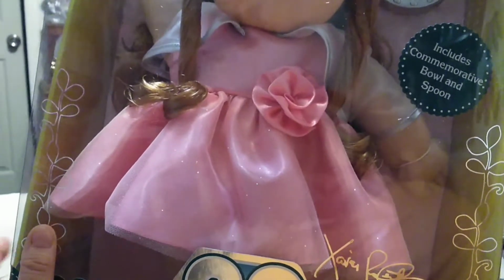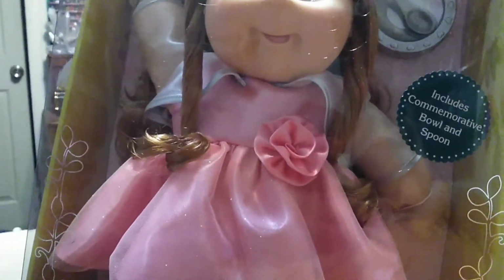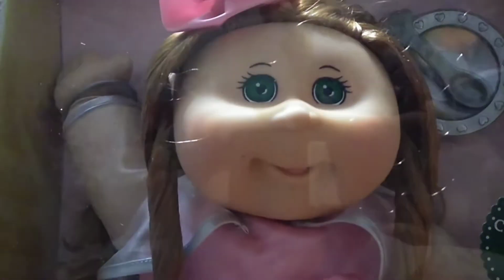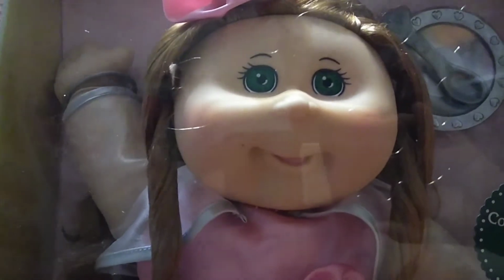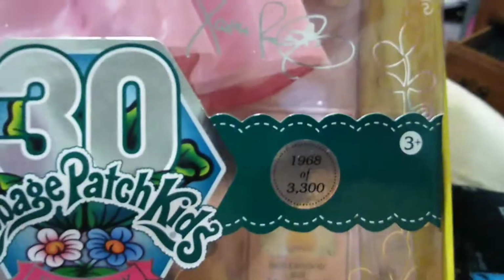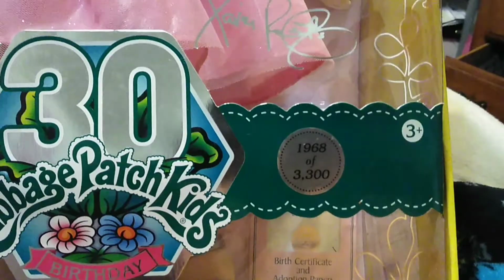So, we're going to go ahead and get her out of the box, and we're going to take a look at her outfit in a little bit here. I don't know what mold this is, but this is a different mold than the one that we have previously unboxed. And this girl's name is Kelsey Parker, says in there. And she was born on July 16th.